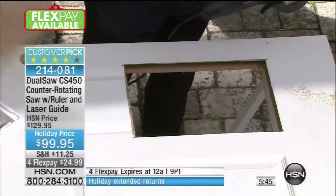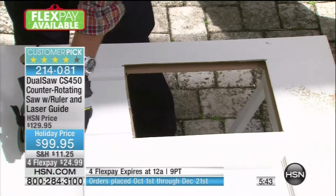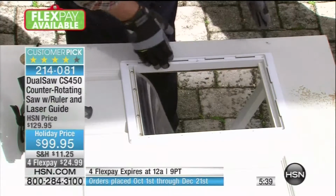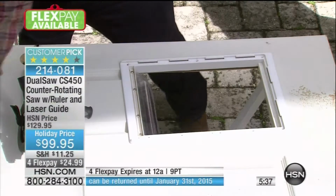And just like that, we're done cutting into the door. We drop the doggy door in, and look at how quick and easy you can do yours. Now, I just did the one cut, but imagine, just to do 4, it wouldn't be that much longer.